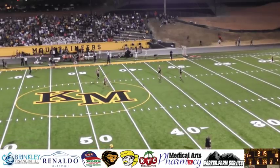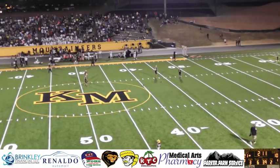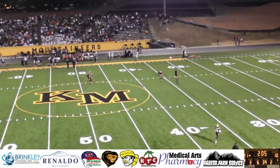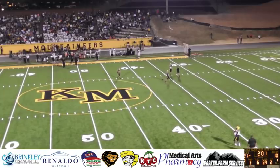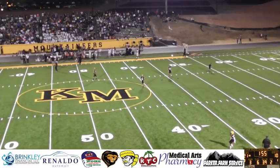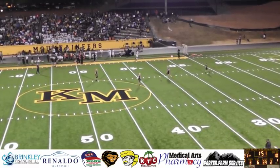And I think pretty quickly here in this third quarter, we're going to find out what kind of changes both squads have made, because just because it worked in the first half for Kings Mountain, Coach Lloyd and his staff have some plans to make some changes in the third and fourth quarter as well. But definitely when you're down by 11 points at halftime and you've been dominated up front, you have to make some changes in what you've been doing up front.